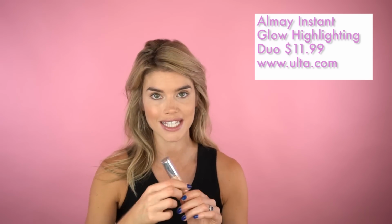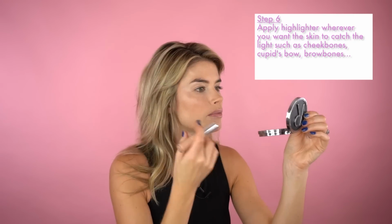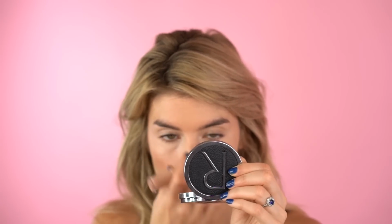So I'm going to start with the stick, and I'm just going to apply it to my cheekbones. This is just really nice, I think, when you do a lip look like I'm going to do, just to give the complexion a little bit of extra dimension. Bring it to life, especially if you had a long day at the office and you just kind of feeling like you need a little bit of extra radiance.